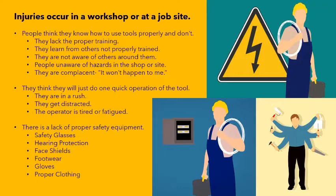There's also a lack of proper safety equipment: safety glasses and hearing protection, and this is an important one because it goes hand in hand with wearing safety glasses to protect your vision and prevent blindness. Hearing protection is important because I didn't take it seriously in my 20s. I wear hearing aids now in my 40s because I didn't take care to prevent that hearing loss. Face shields. These protect your face from things coming off, especially if you have tear out on a lathe or stuff coming at your face being spun off. That's where the face shield comes in handy.